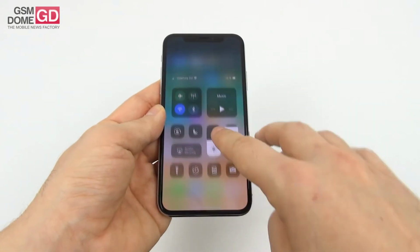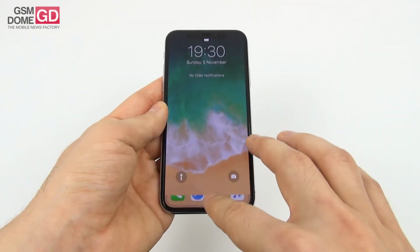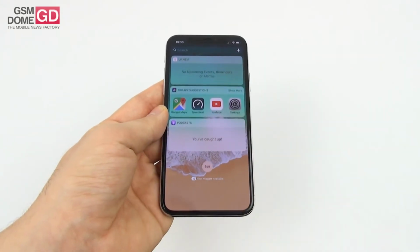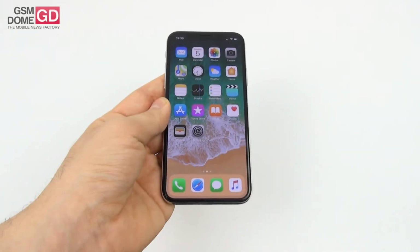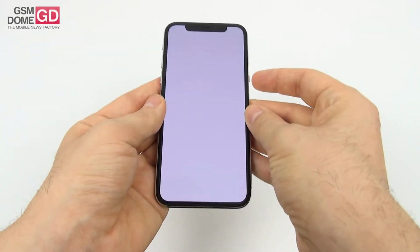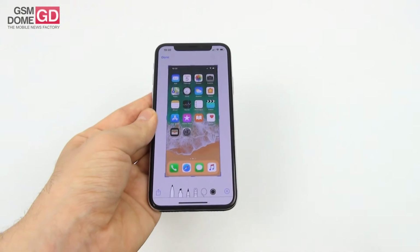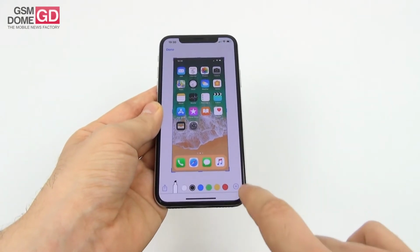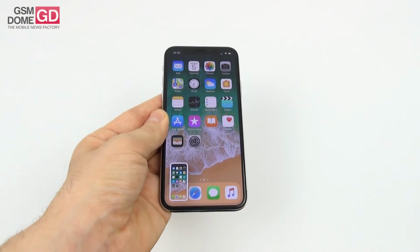There's no more lock screen. Basically that one disappears. It's something that you can trigger down at any time. The widgets area remains unchanged. And let's see what else. Screenshots are now smarter. Take one like this. And there are a lot of editing options. You can resize it. You have a variety of pens, selection items, colors and things to play with.